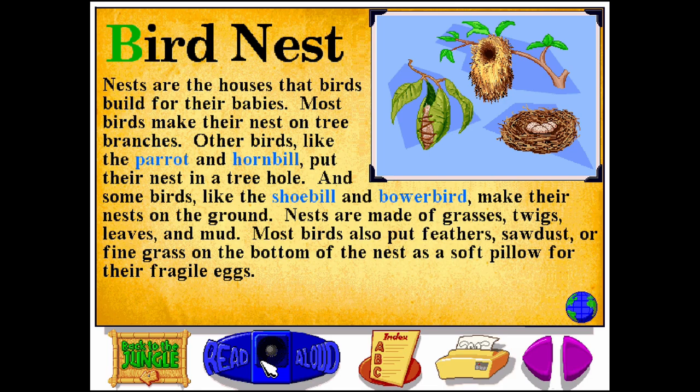Bird nest. B-I-R-D-N-E-S-T. Nests are the houses that birds build for their babies. Most birds make their nest on tree branches. Other birds, like the parrot and hornbill, put their nest in a tree hole. And some birds, like the shoebill and bowerbird, make their nests on the ground. Nests are made of grasses, twigs, leaves, and mud. Most birds also put feathers, sawdust, or fine grass on the bottom of the nest as a soft pillow for their fragile eggs.